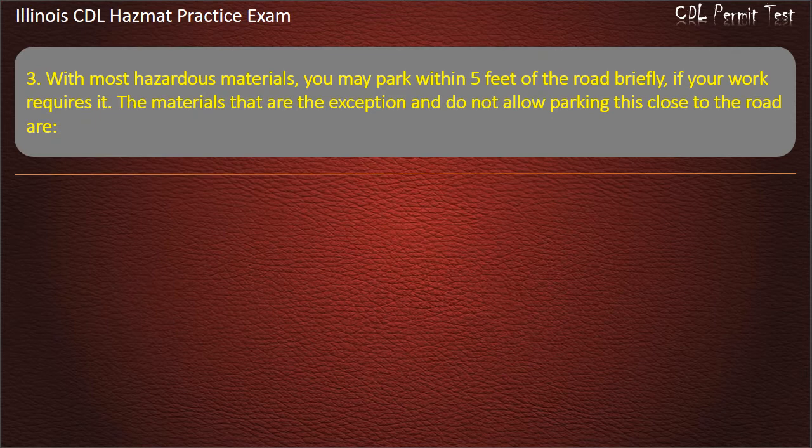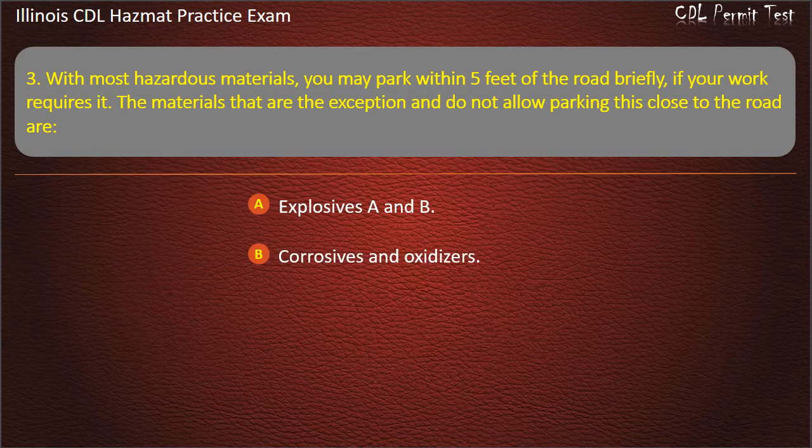Question 3. With most hazardous materials, you may park within 5 feet of the road briefly, if your work requires it. The materials that are the exception and do not allow parking this close to the road are: explosives A and B, corrosives and oxidizers, acids and poisons. Answer. Explosives A and B.